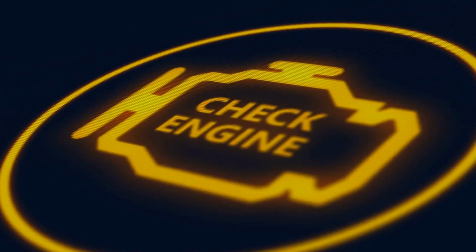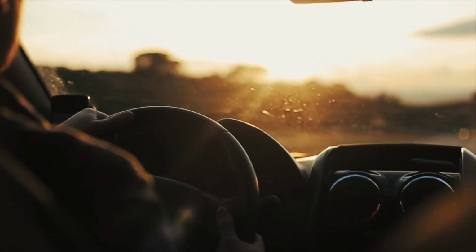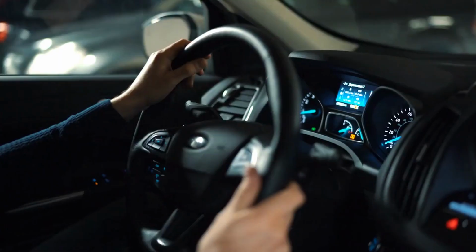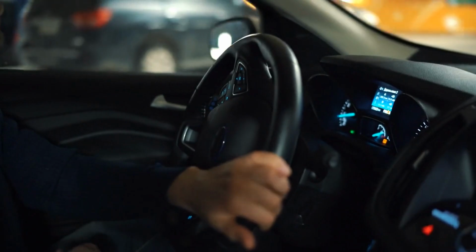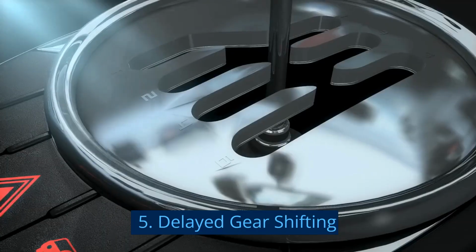4. Check engine light. Anytime there is an issue with the vehicle's engine, your check engine light will come on. This can happen when you are driving with bad gasoline in the vehicle. When this happens, it is a good idea to go to a service center and have the vehicle inspected with a diagnostic scan tool.